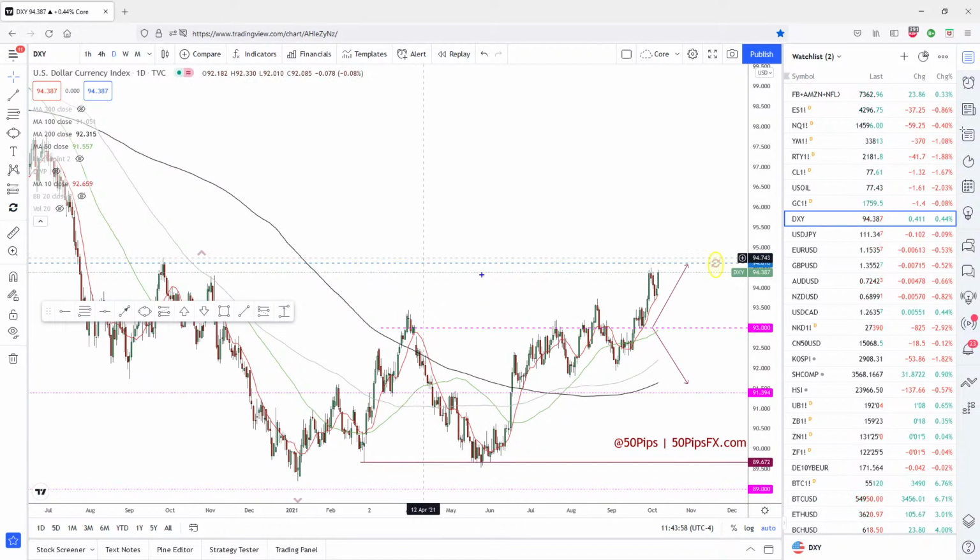As long as it fails, then this is interesting, because you could have very tight asymmetry to try and get tactically short if you wanted to. But remember, a lot of people forget new highs or multi-week highs, multi-month highs, multi-year highs are bullish. They're not bearish, right? So be careful there.